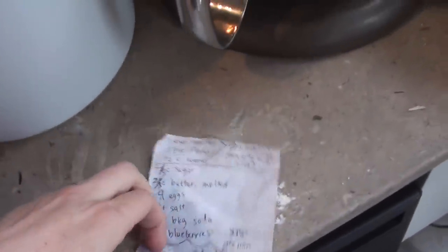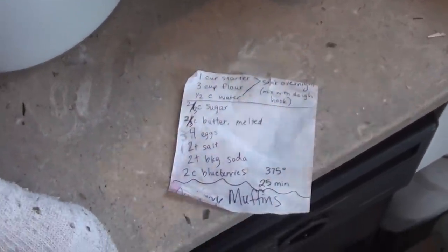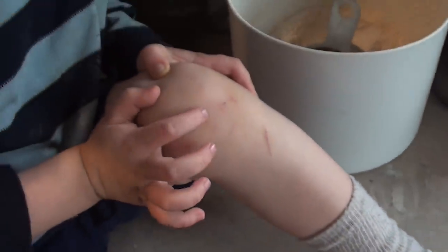This is my recipe. It's actually for blueberry muffins, but instead of blueberries, I just put pumpkin or butternut, and it seems to work just fine. It's very forgiving.